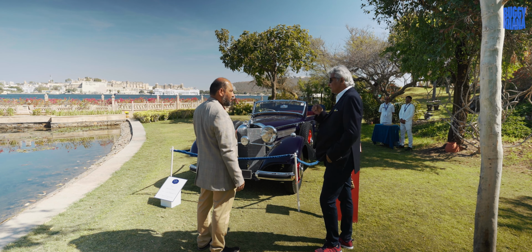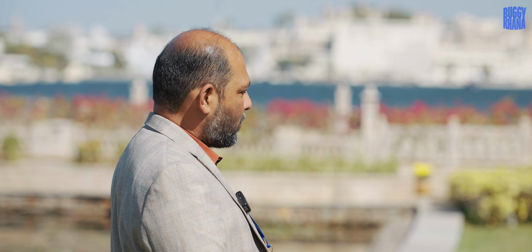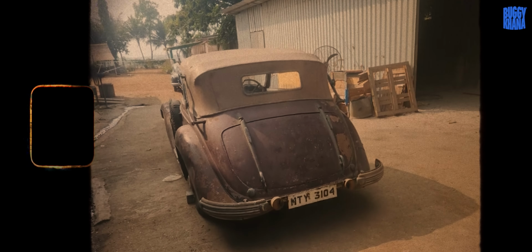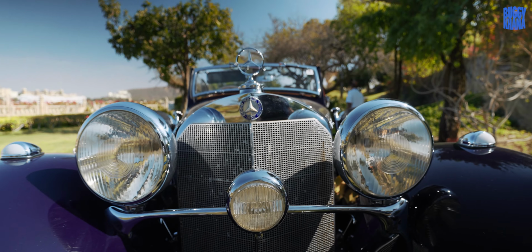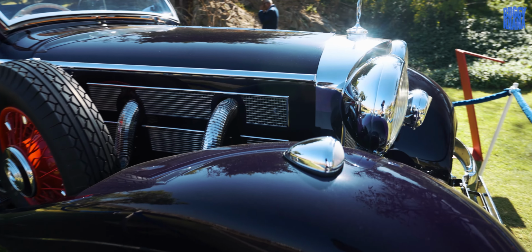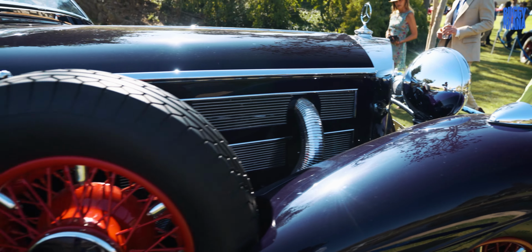When did it come to you for restoration and what was exactly the condition? Exactly in February last year. We were fortunate, everything was in place, but with age, it had deteriorated. We've renewed everything bumper to bumper, including overhauling the engine and the transmission. Was this a ground-up restoration? Yes, it was a ground-up body restoration. So you took everything off and did the mechanicals as well as the cosmetics.